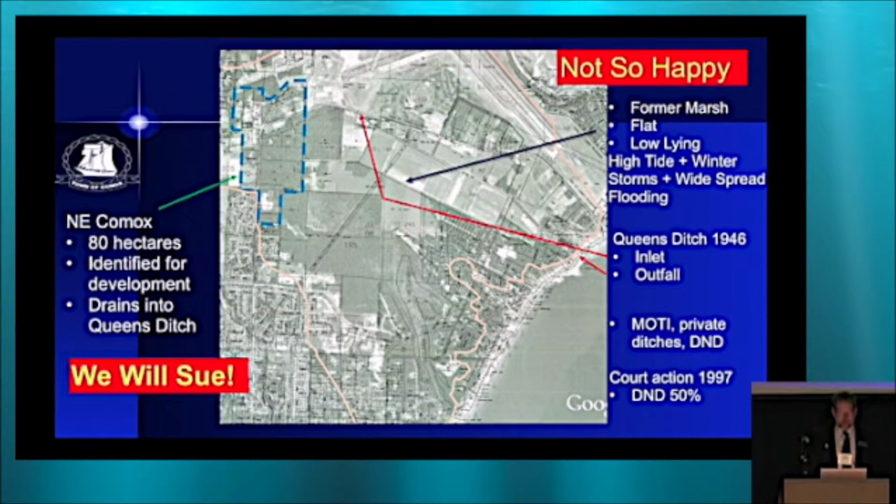The Town of Comox in the blue area, about 80 hectares, has been identified for development, and it drains through the Knight Road ditch directly into Queen's Ditch. When we started looking at development in this area, the one common phrase from the downslope landowners was that the town was going to be sued. We were going to be sued if we increased the amount of groundwater. We were going to be sued if we decreased the amount of groundwater. If we increased the amount of surface water, if we decreased the amount of surface water. Some farmers actually use the surface water to kill pests, so they flood their fields on purpose. They actually want the flooding in the fall. So there's no one consistent message in terms of how the system of water is supposed to function.